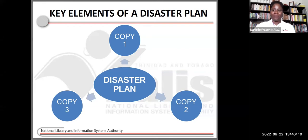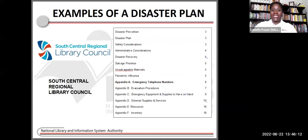Now, I want to take a quick look at some really well-done examples of disaster plans. And first up, we're looking at the South Central Regional Library Council. All of these disaster plans we're going to take a look at have been included in the webinar resources. So have no fear, you can actually take a further look yourself. But permit me to just switch across to the document because there's just a couple of things I want to highlight.